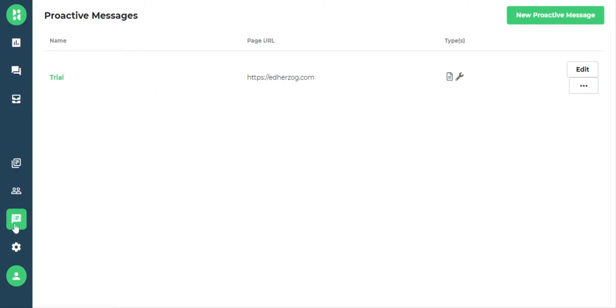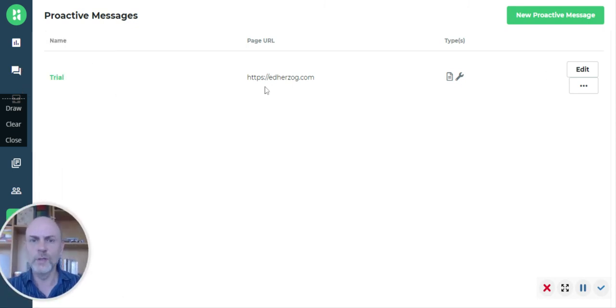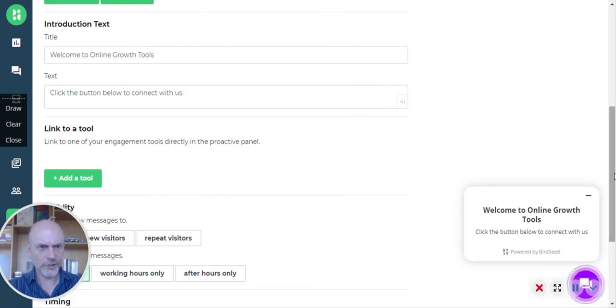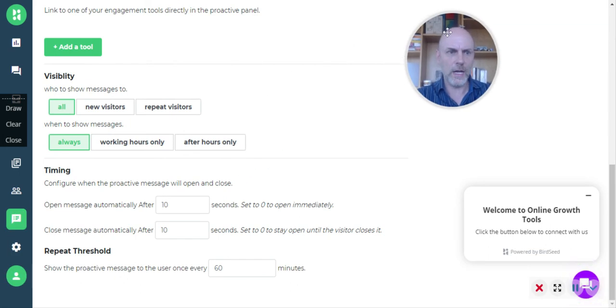Okay, now here are proactive messages. Now I did run into a little bug here, which again I hope will get fixed soon, but I can show you how this works. So you give it a name. You tell it what page you want to display on. You can add an image or add a video. Introduction text. You can link to a specific tool. That's the one that doesn't seem to be working properly. And then you can show it to all visitors, new visitors, repeat visitors. You can choose when to show it and then when to pop up.